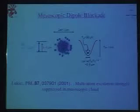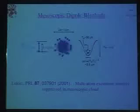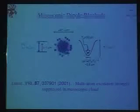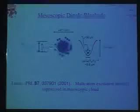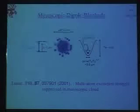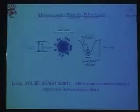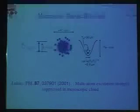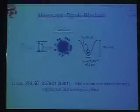And then a short time later, Misha and others proposed extending this idea to mesoscopic systems, where we have a collection of atoms that are confined in a small enough size sample that the excitation of one of those atoms will blockade the excitation of any of the others in the sample.